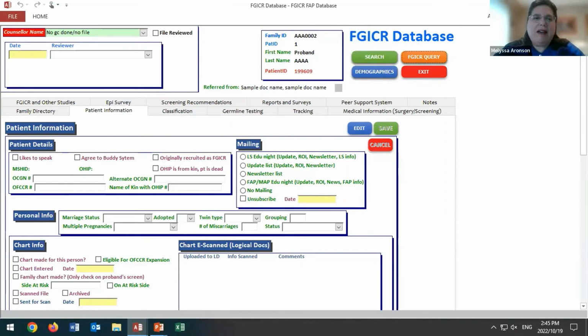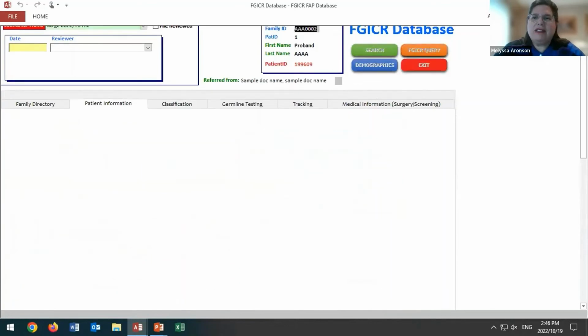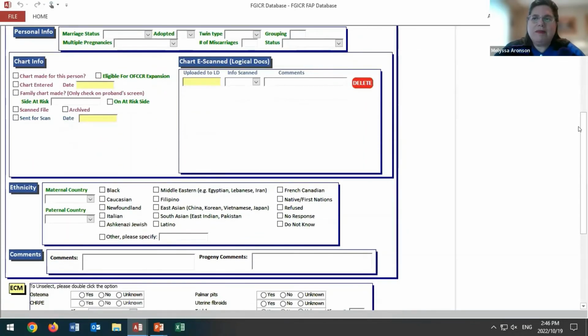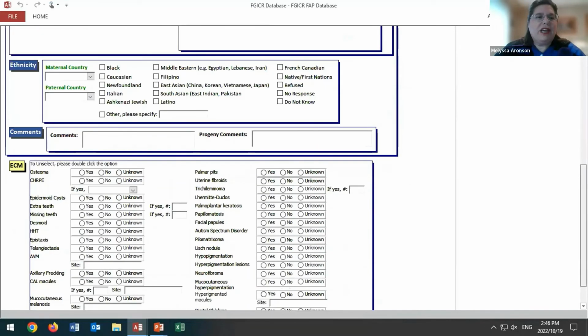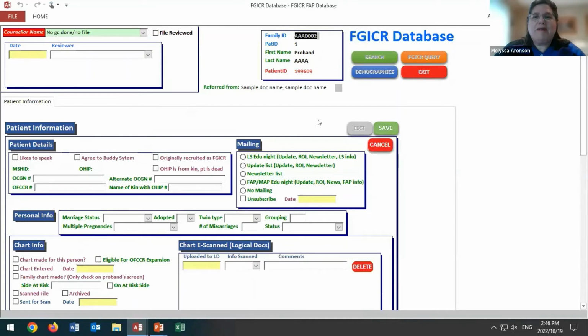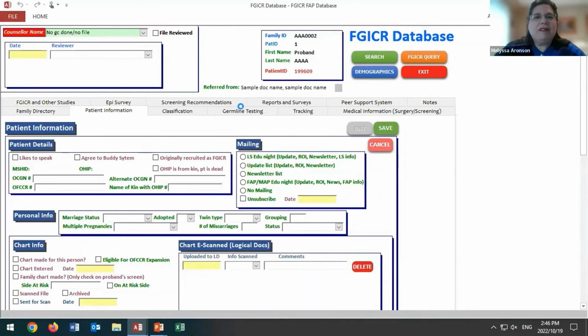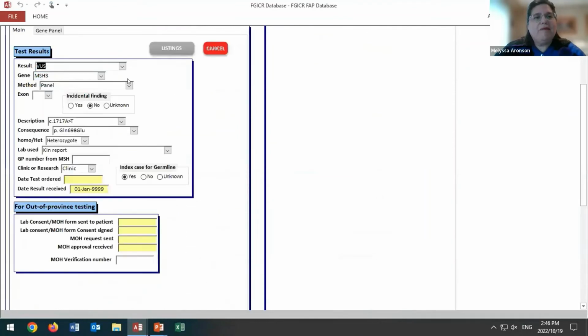We track ethnicity, which is over here, so that we can see what their ethnicity is. And hold on, I'll show you 1 second. So we track ethnicity over here in case that's one of the questions we want to look at. We also track things like extracolonic manifestations, which would be hard just to pull out. So we check them off if there's a syndrome that we want to look at. Under our germline, we're able to track all the different germline results that we get. And then each of them have additional information.